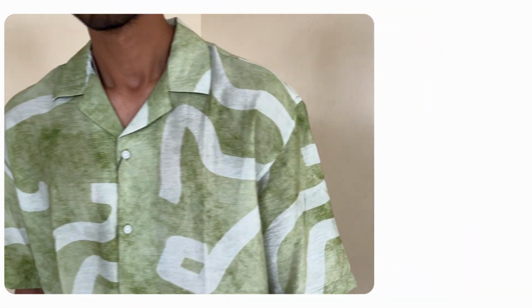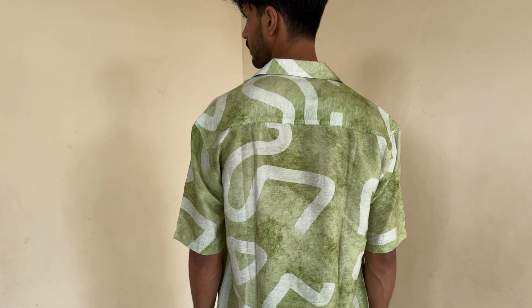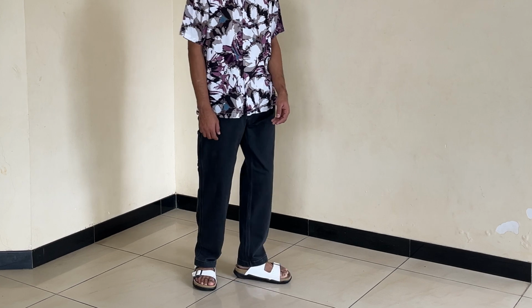If you look at the shoulders, it's got a slight drop shoulder, and if you look at the length of the sleeves, they're all the way down to his elbows. Now if you're thinking this is way too loose, I can't pull it off. Well, here are two different less baggy fits from Levi's. And here we have the 568 fit, which they're calling the loose straight fit.